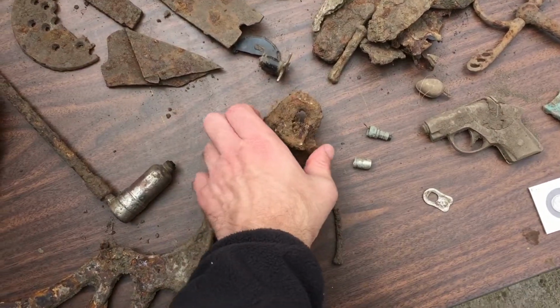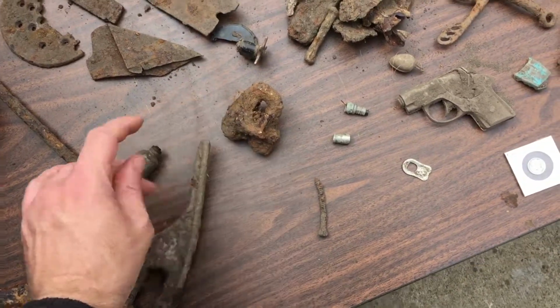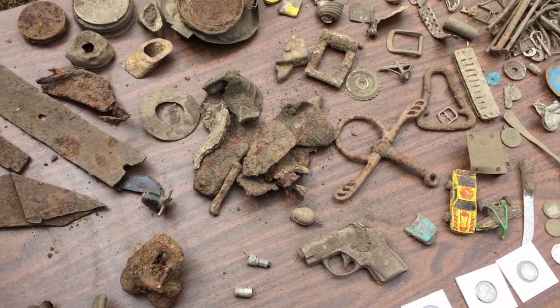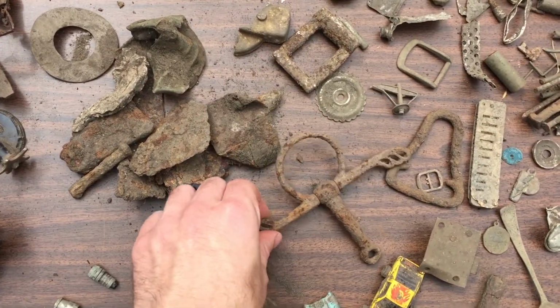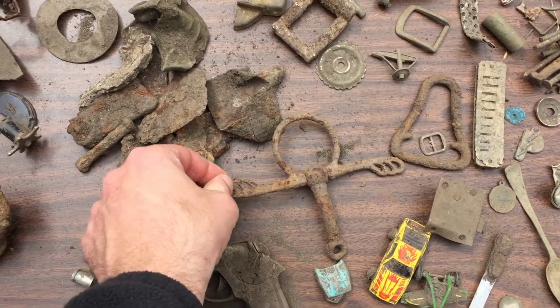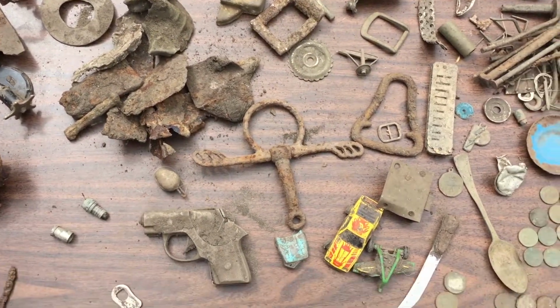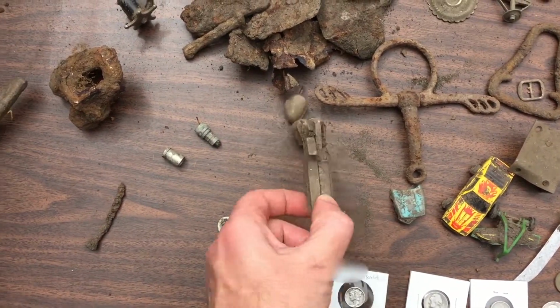This was actually from a house in Rochester, big for like a cable, I think, something like that. Then we got a lot of other junk here. This is from Zumbrota. I don't know what this is exactly for. It's kind of interesting that it's got these little leaf-looking things. I don't know if it's horse tack or something like that. This came from Zumbrota. It's a Dick Tracy cap gun.